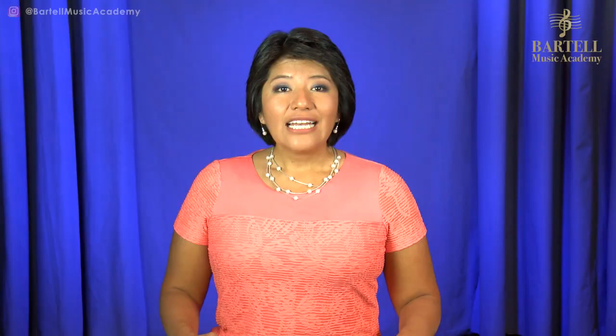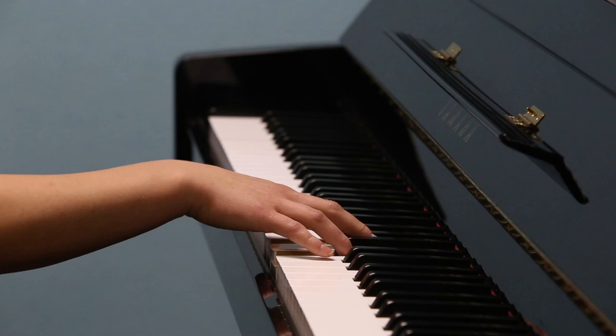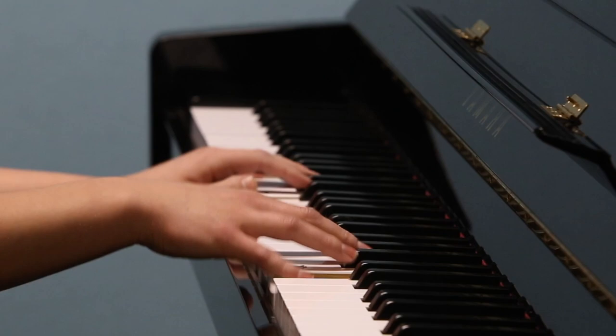Listening skill number three, the power of critical listening. As a critical listener, a student is listening to all parts of a song, analyzing it and evaluating what they just heard, whether they're playing it or listening to a recording. They have to learn to make judgment calls on whether the note they just played was short enough, loud enough, delicate enough, or timed appropriately.